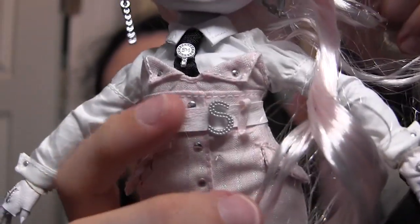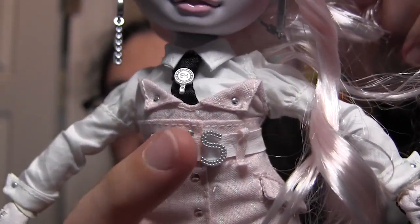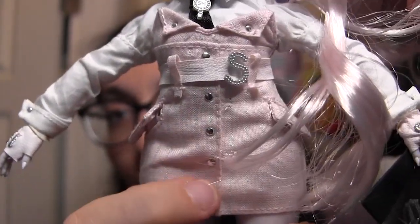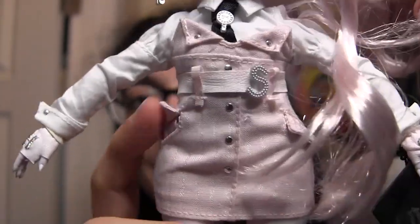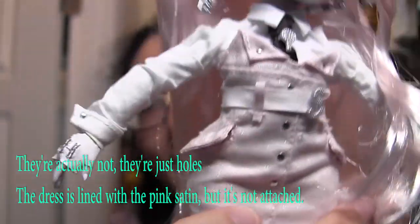It's a pink pleather belt with a silver S in the middle for a buckle that has some studs on it. There's also the little silver faux buttons going all the way down from the collar and the front, and we have pocket flaps here, and they are real pockets under the flaps. You can see the lining inside. It's just they're so tight to her legs it's hard to actually put anything in them.